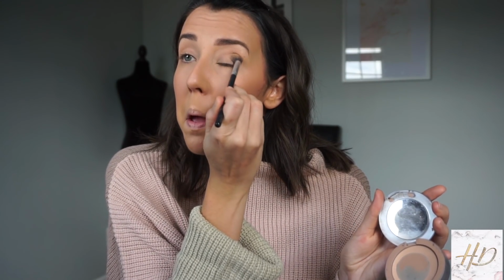All right, so what I've been doing for my everyday eye look is I just take a little bit of this Pure powder and I just set my eyes so it won't crease. And then I take my bronzer. I'm like so simple, you guys. Take my bronzer and just go in the crease.